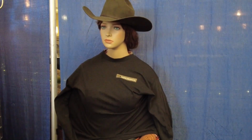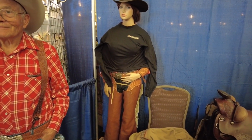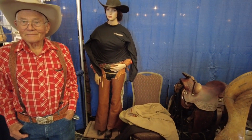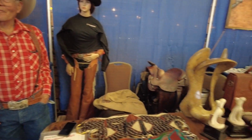This is Katie. She comes to every show. She wears the chaps and the cuffs and the belt. And, yeah, Katie, I guess, keeps Jesse company on the road. So she's at every show with him. Janie even made her a shirt once.